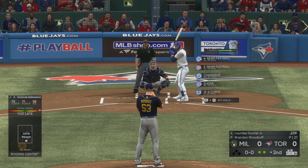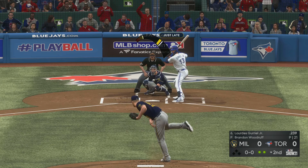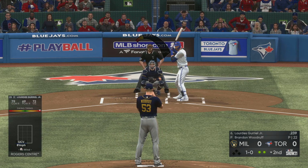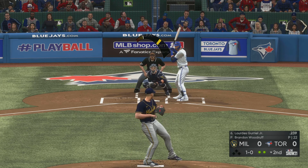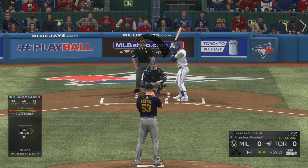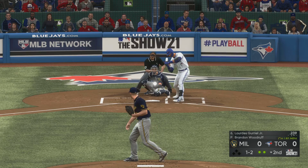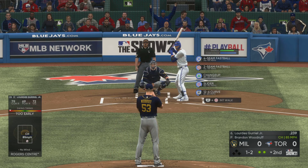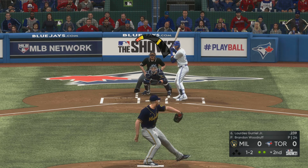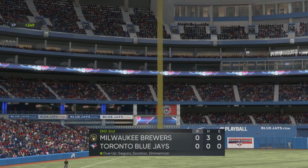Now with the plate is Nordis Gurriel. He'll try to make something happen with two gone in the bottom of the second. Check swing, but he held up in time. Ball one. Two out, nobody on. That's by him for strike one. One and one. And a check swing here as he couldn't help himself, and it's ruled strike two. Frozen on strike three for the final out of the inning.